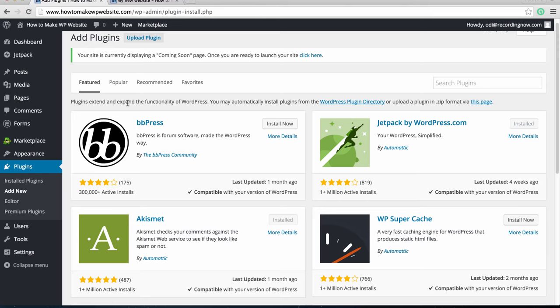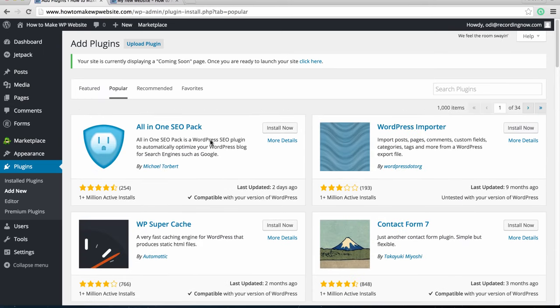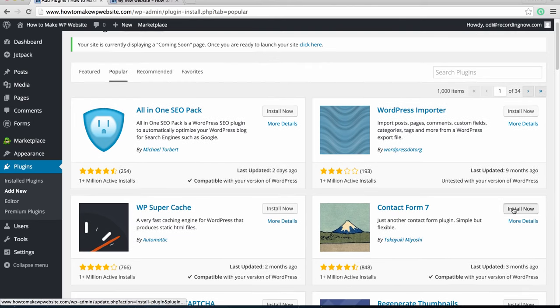Now I'm going to show you an example of how to install a plugin and implement it onto your website. The example we're going to do now is make a Contact Us page with a simple contact form. First, go to Add New from the Plugins tab. You can click the Popular tab and scroll down to find a plugin called Contact Form 7, which is the most popular contact form plugin with over 1 million installs. Then click Install Now.